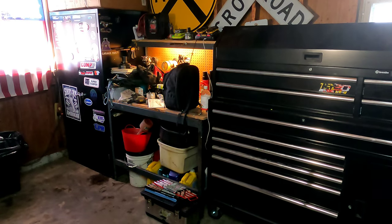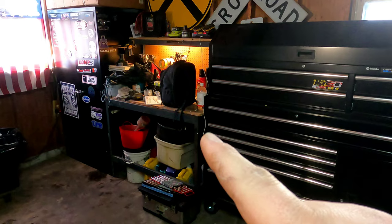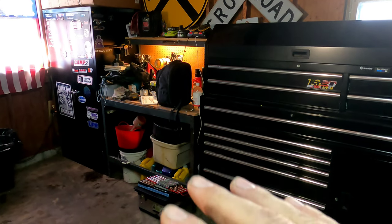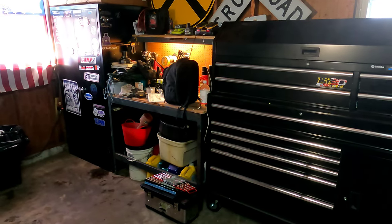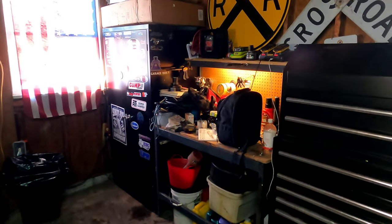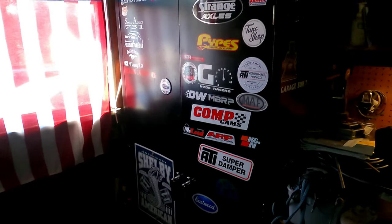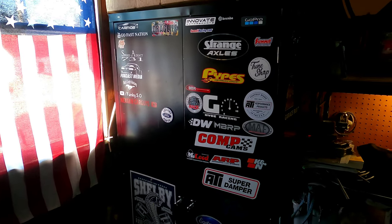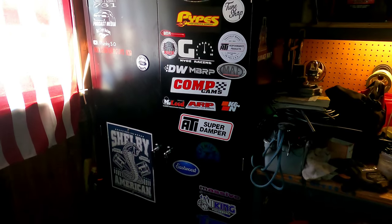That's just the workbench. That is going to be my next project. I'm going to drag that out. I'm going to put new work surfaces, probably add some cabinets and stuff like that down below. And there is the big cabinet that I have. And it's the fastest cabinet on the East Coast. Just to let everybody know.